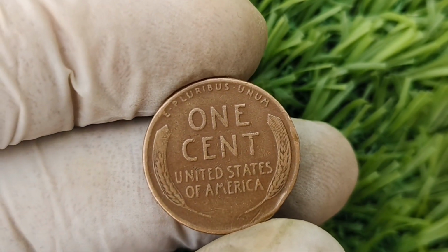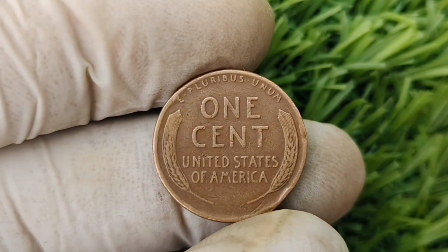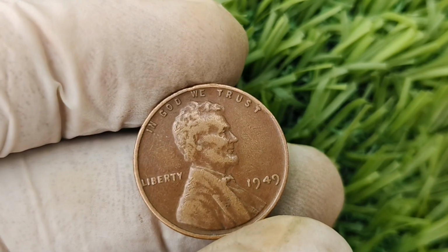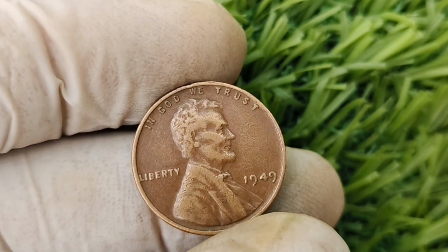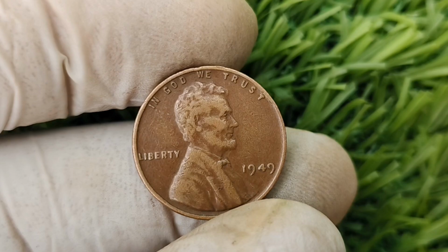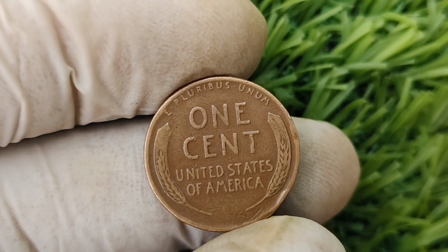First off, the 1949 no mint mark Lincoln penny might look like your everyday pocket change. I mean, it's just Abe Lincoln sitting there, chillin' on the front, looking like he's got some secrets. And oh boy, he does. Back in 1949, the Philadelphia Mint produced millions of these pennies. And when I say millions, I mean it, over 217 million to be exact. That's a lot of pennies, right? So why the heck would one be worth $1.5 million today?